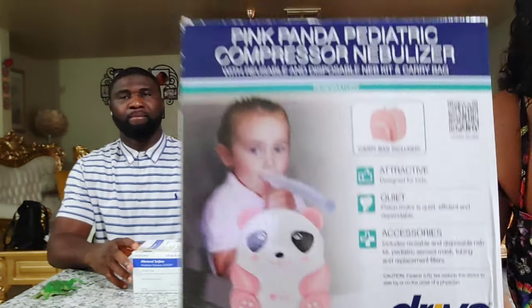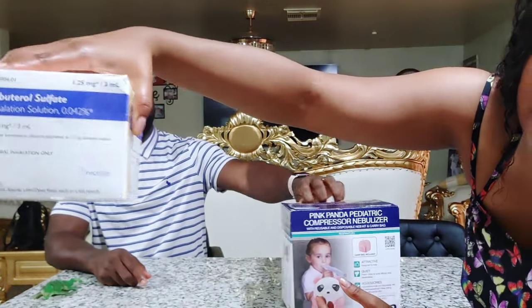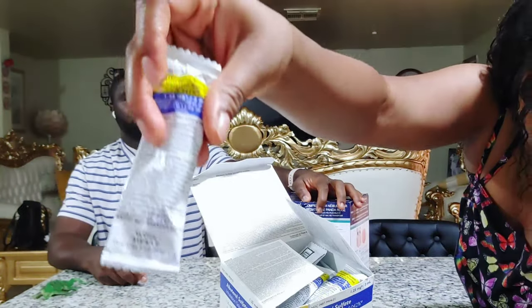That is what it looks like. It's pink. Pink for girls, actually. And then this is the medicine that goes in it, the albuterol sulfate. This one is 1.25 milligram in 3 mils. Probably 3 mil of water or something. But this is what it looks like. We got this from our pharmacy because this was prescribed separately also. So that's the medicine that goes in there.